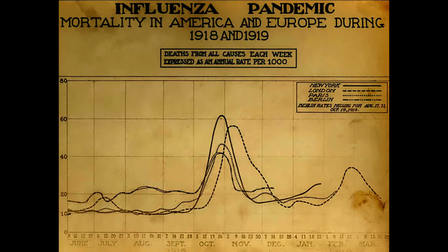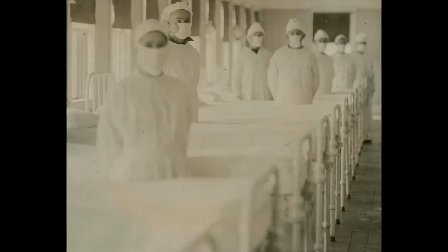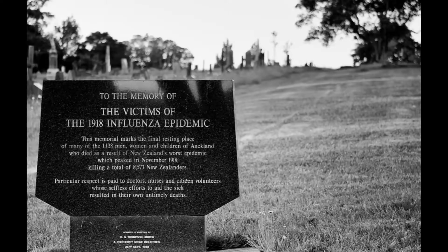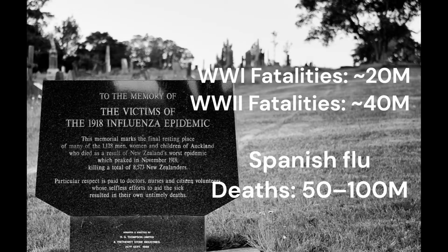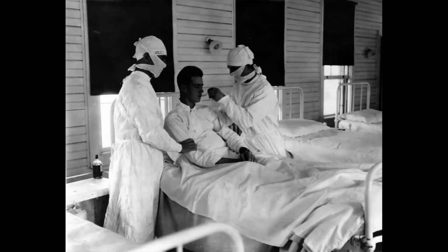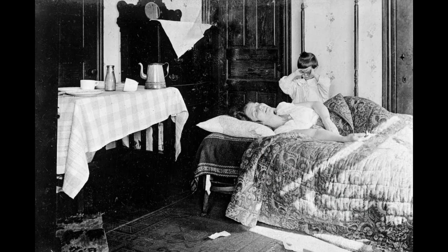The Spanish flu had a shocking death toll of 50 to 100 million people, more than any 20th century war. It killed more people than World War I or World War II, and according to the highest estimates, both combined. The symptoms were brutal. For example, heliotrope cyanosis is a light purple skin discoloration resulting from suffocation after the lungs flood with blood and fluids.